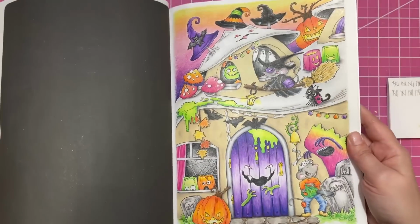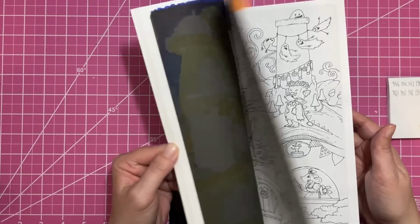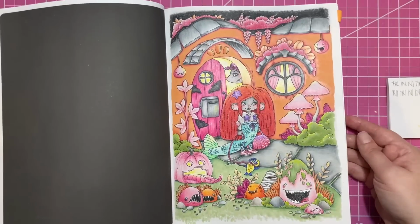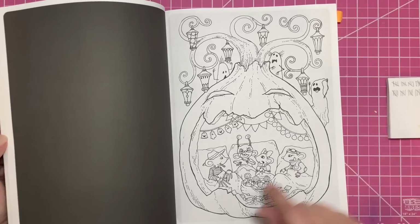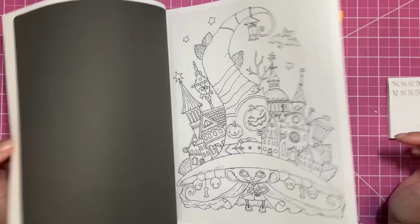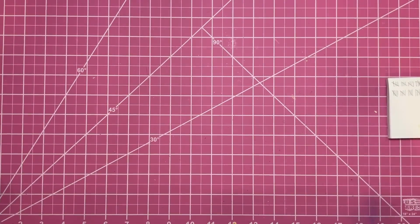There's another one that I finished. And another one. I was going to do that one maybe, I guess. There's another one I finished. Another one I finished. I really love this one with the Nightmare on Elm Street costume. That one really cracks me up. So that one might be one that I work on too. I'm really drawn to the ones that have the cute costumes.